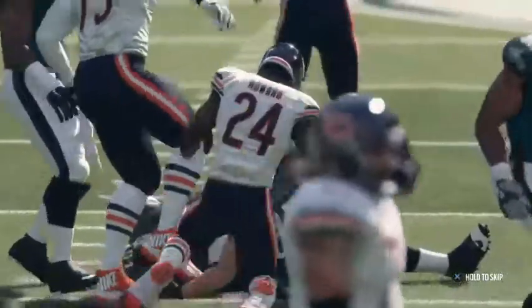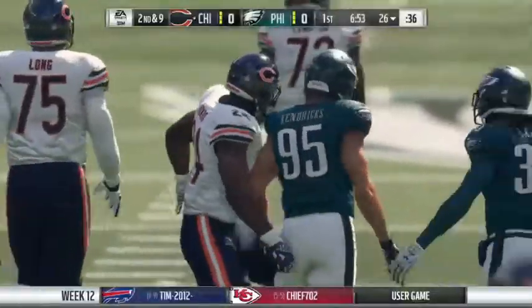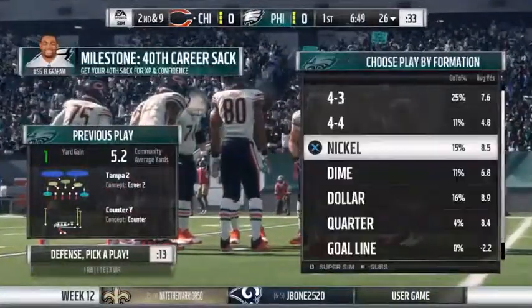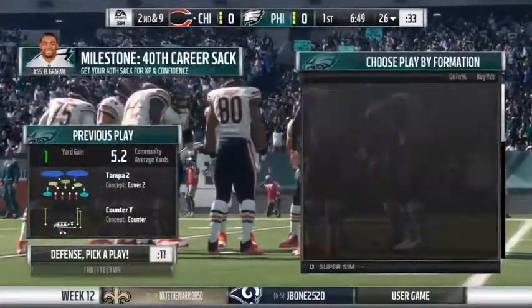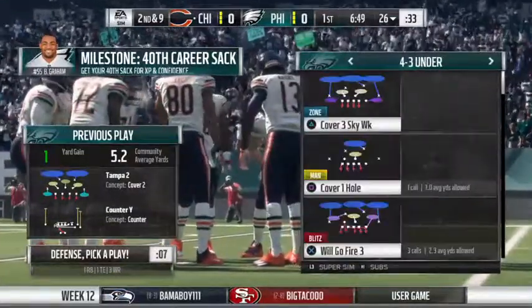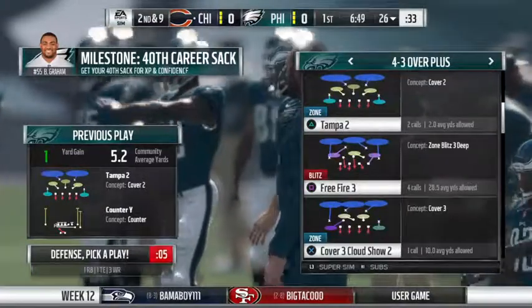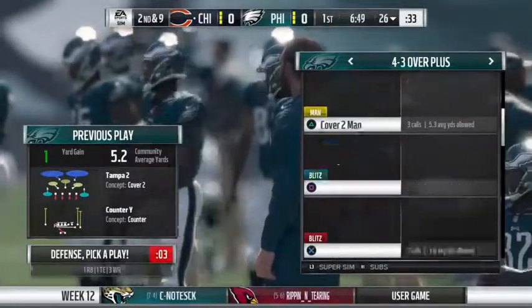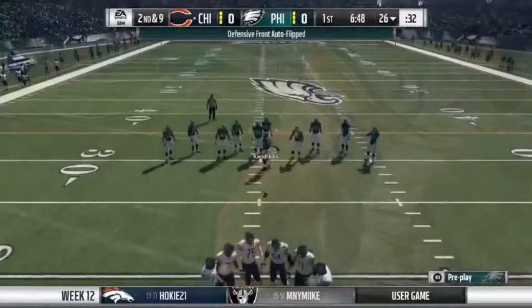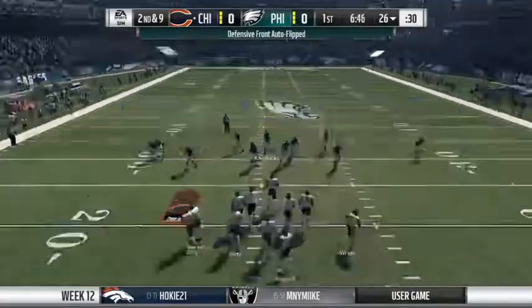And he'll get this one up to the 26. Credit him with a 1-yard gain there to make it 2nd and 9. Second down following the run.